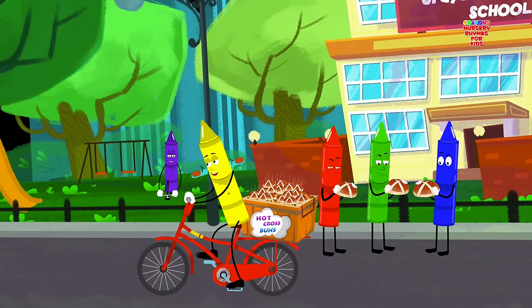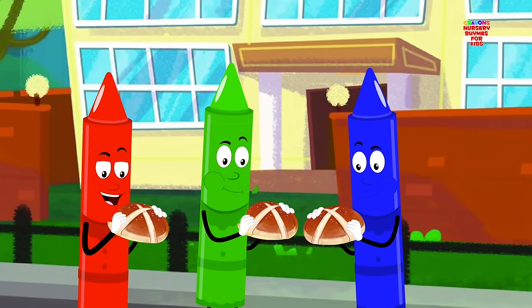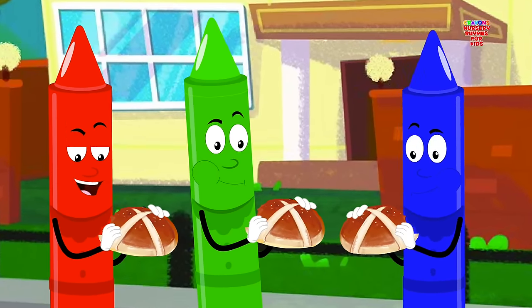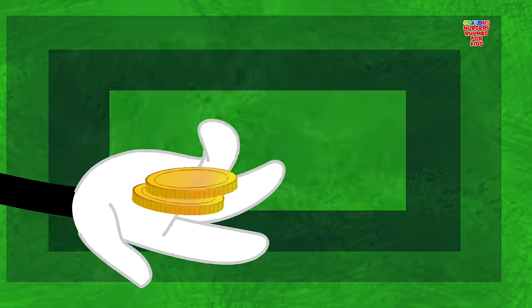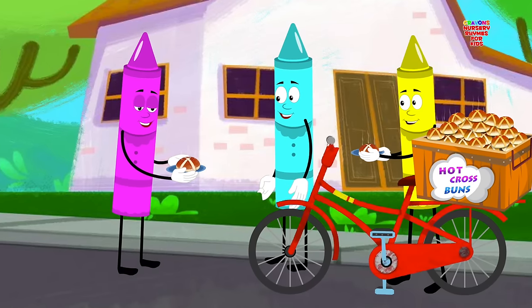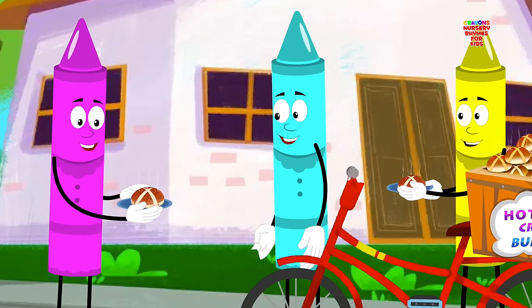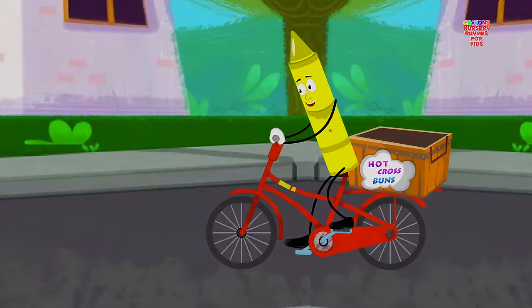Hot cross buns, get your hot cross buns. Hot cross buns. One a penny, two a penny, hot cross buns. If you have no daughters, give them to your sons. One a penny, two a penny, hot cross buns.